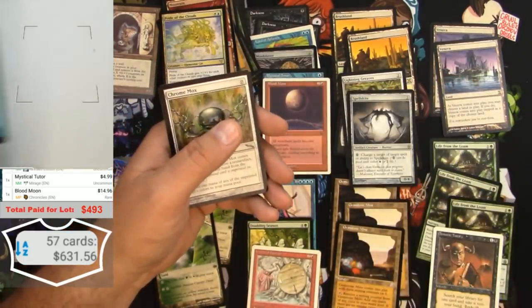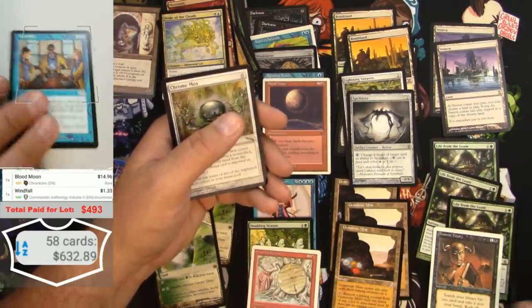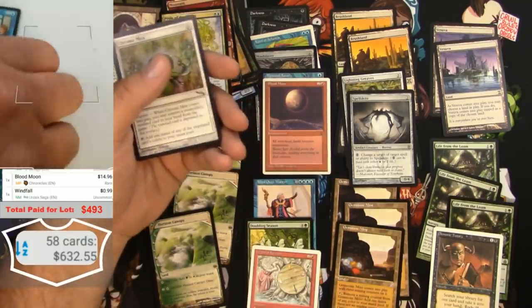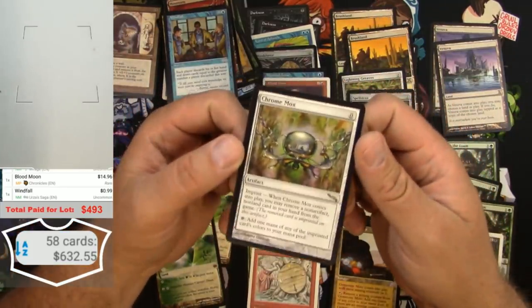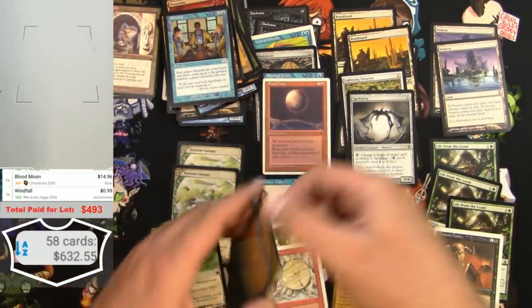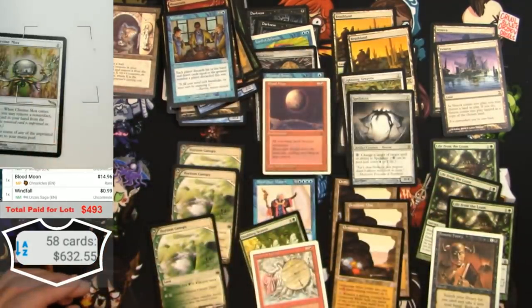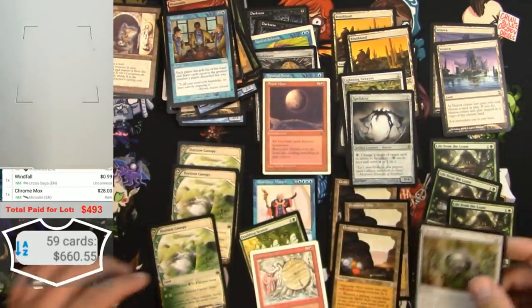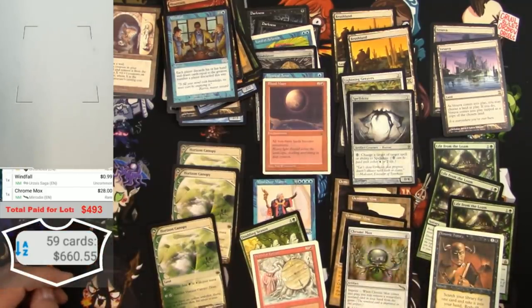Windfall from Urza's Saga as an uncommon is pretty decent. Yeah, $1. Different version. Only 99 cents, but it's okay. And a Chrome Mox. Solid. Whoops. Just throw that anywhere. Really clumsy today. Chrome Mox from Mirrodin. $28, and there's nothing wrong with this one, so I'm feeling pretty good about this. I still got a lot left to go through. Definitely kind of already hit a lot of the good stuff, but I have to pause right here, clear this board, and come back to it another time.